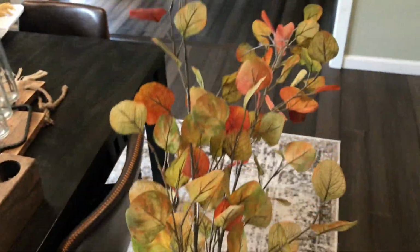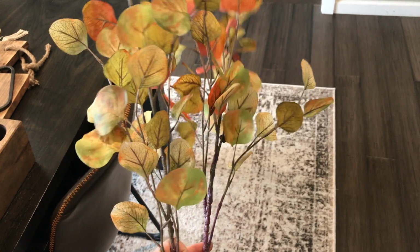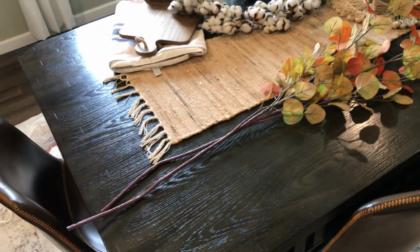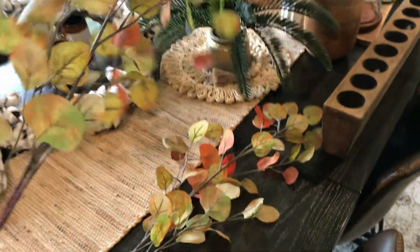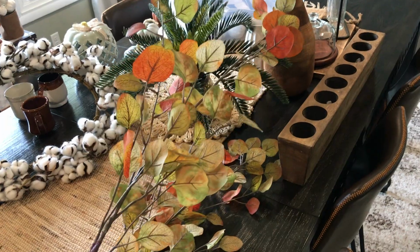And then these items here, I guess these picks are fall related. I did buy these last year for fall. They are so pretty. I think it's eucalyptus, and I just have 2 of them. Surprisingly, these were not very expensive at all, and they're huge. If you guys can tell how long they are, I think I only paid like $4.99 for these when they were on sale, like 50% off. So a really good deal.